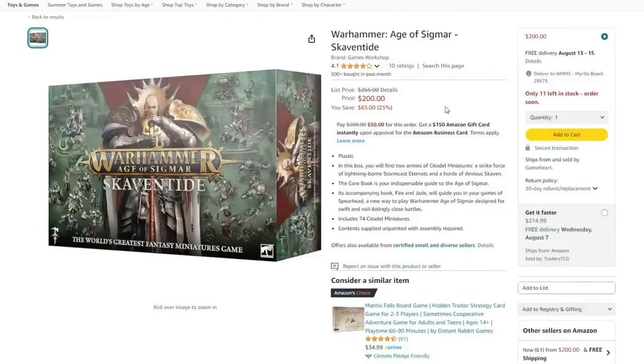Now Games Workshop is sitting on a massive supply, tens of thousands of copies of Skaventide, and it's just a matter of time before they decide to offload their own copies on Amazon or eBay liquidators, and that is going to flood the market with copies of Skaventide, and that is going to drive the price down extremely low, extremely fast. So I fully expect in the next couple of months, as Games Workshop unloads all these copies to the liquidators, that we should see Skaventide easily in the $175, even as low as $150 price point.